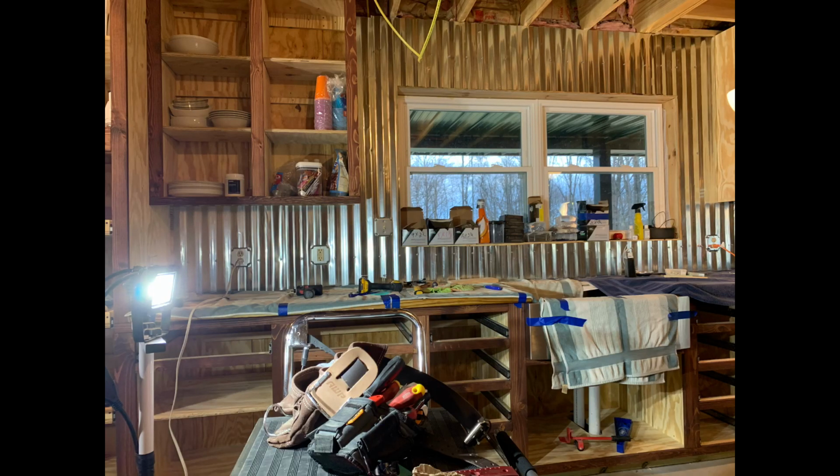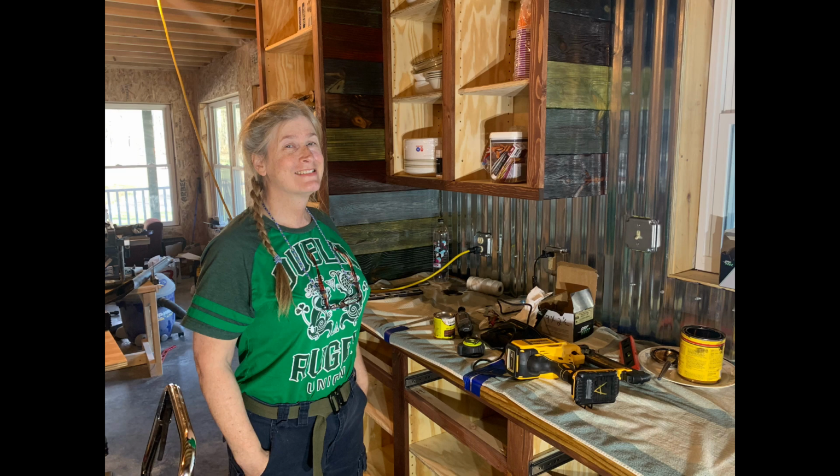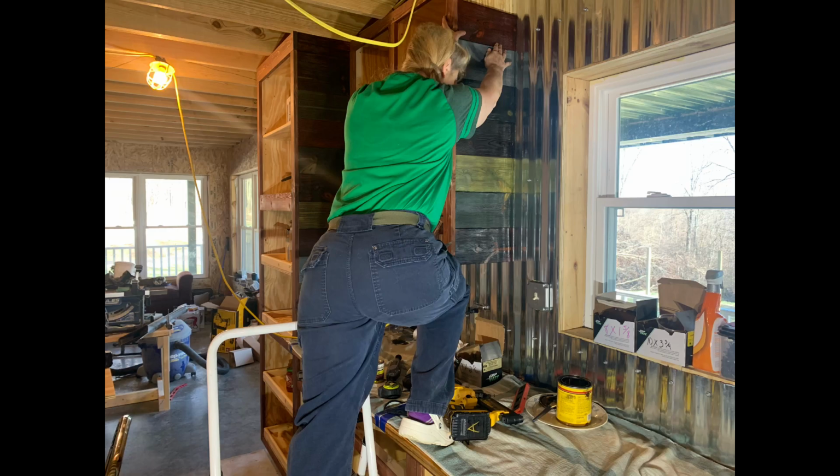And here's the finished look. We think it turned out really well. Also, we added those industrial look outlet covers to all of the outlets on that backsplash. It just kind of added to the look, and we, again, are very happy with the way it turned out.